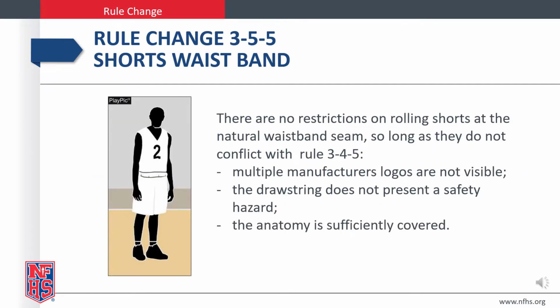Rule change 3-5-5, shorts waistband. There are no restrictions on rolling shorts at the natural waistband seam, so long as they do not conflict with Rule 3-4-5. Multiple manufacturers' logos are not visible. The drawstring does not present a safety hazard. The anatomy is sufficiently covered.